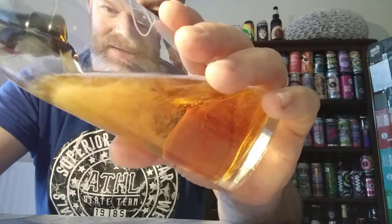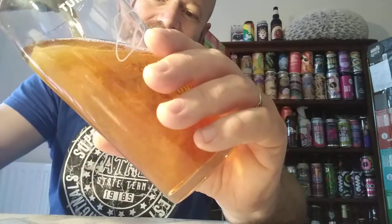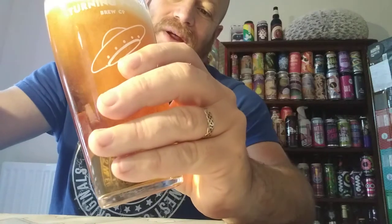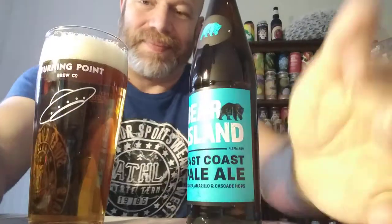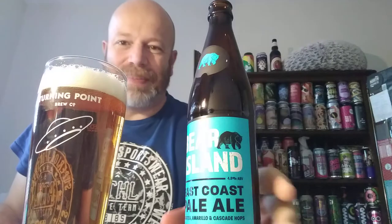This has been around for a while, this beer. I didn't buy it, the good lady wife bought it. It's just one of them beers you walk by in the supermarket. You really don't take much notice of it, because you know it's a Shepherd's Neame beer.